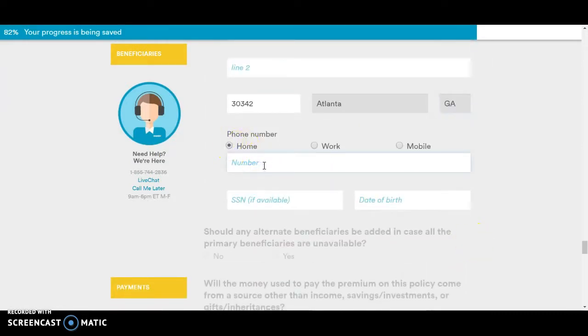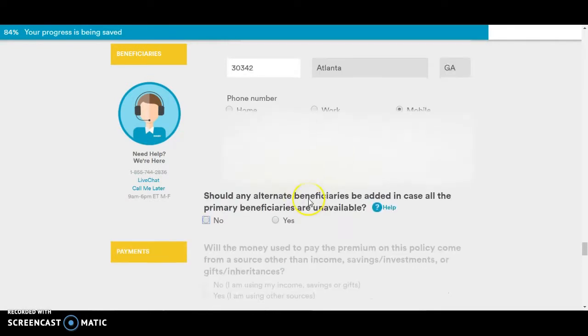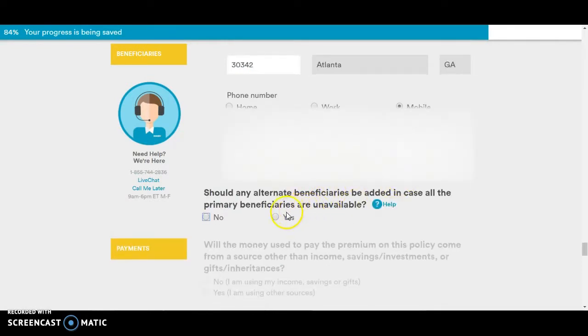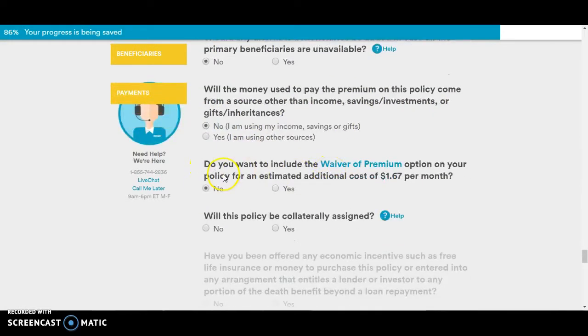Okay, phone number is, just use my phone number. Okay, should any alternate beneficiaries be added in case? No, not at the moment. Will the money used to pay for this premium policy come from a source other than income? No, I'm using my own income.